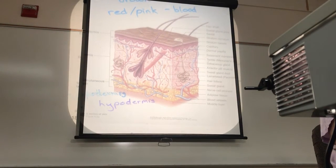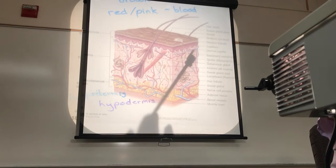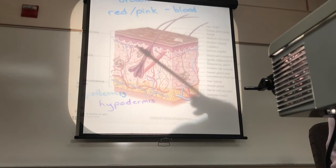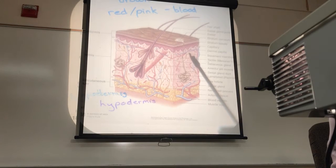The epidermis is essentially colorless. All those keratinized dead cells really don't have much in the way of natural color to them. But the dermis just underneath the epidermis does have blood vessels. And so as the blood is passing through these blood vessels, some of that red color may show through the epidermis. And of course, the more blood you have flowing through here, the pinker or redder your skin will be.